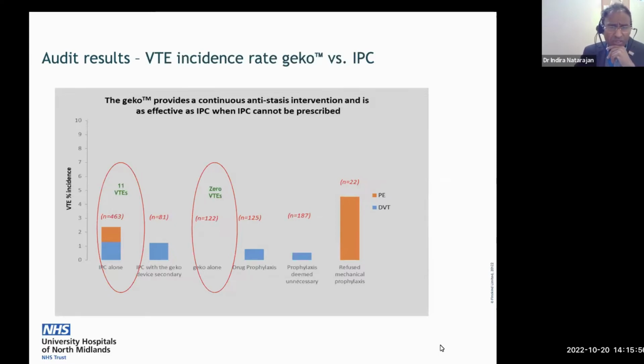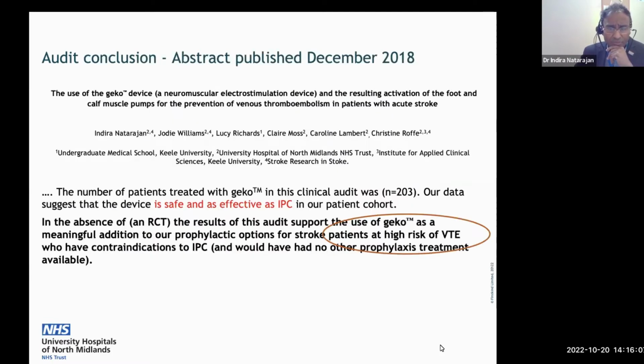This is just a bar diagram to show that of the IPC alone, who had 463 patients, we had 11 VTEs, and compared to the 122 patients who had the Geko, there wasn't any VTE. So basically, our study concluded that Geko was as safe and as effective as IPC, but in the absence of an RCT, we could only come to a meaningful conclusion that it is one of the modalities that we can use as an armory in the journey of the patients, but we can't displace what has been the standard of care until we have a direct RCT comparing IPC versus the Geko device.